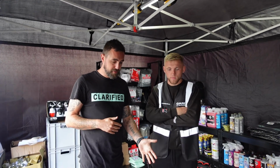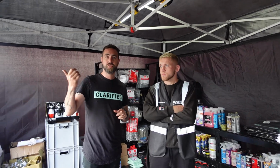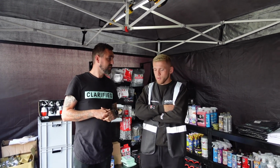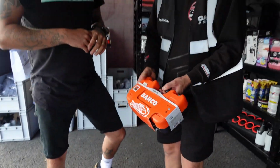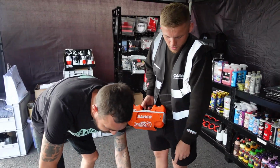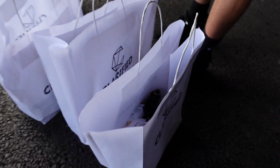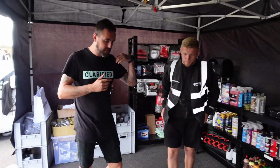We appreciate it. Got a few prizes for the cars that are on show today, and it's a very good turnout actually. So yeah, happy with it. Like we were saying, you've got a brand new socket set, and a bag full of Clarified Detailing products. Everything from t-shirts, stickers, tyre gels, everything they need obviously to keep the car clean.